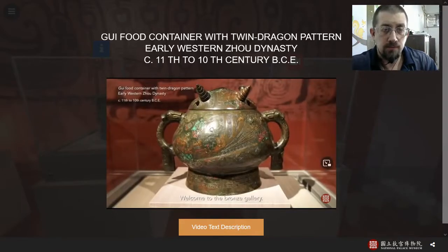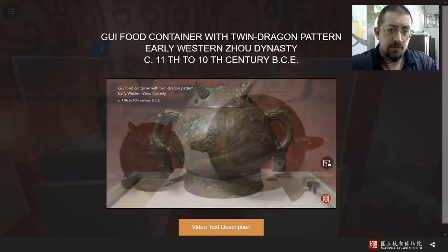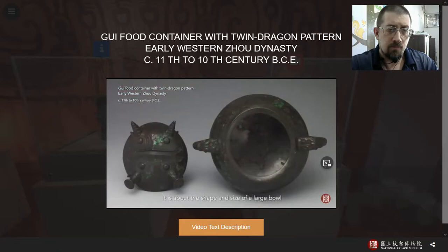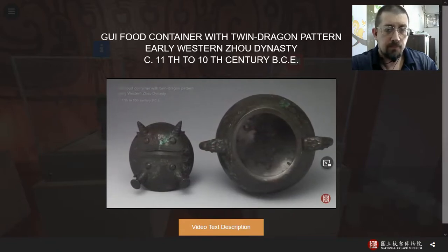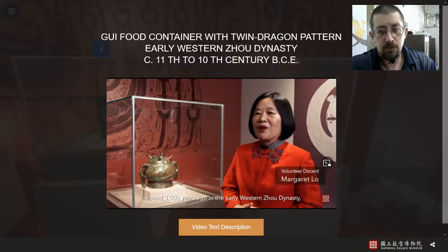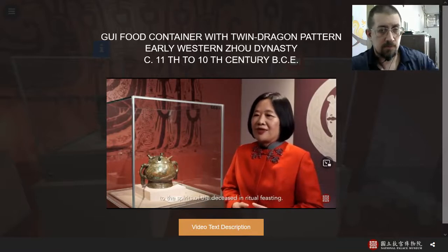Welcome to the bronze gallery. We are looking at a handsome bronze vessel called the Gui. It is about the shape and size of a large bowl with a lid and two curved handles. Around 3,000 years ago in the early Western Zhou Dynasty, it was used to offer food to the spirits of the deceased in ritual feasting.